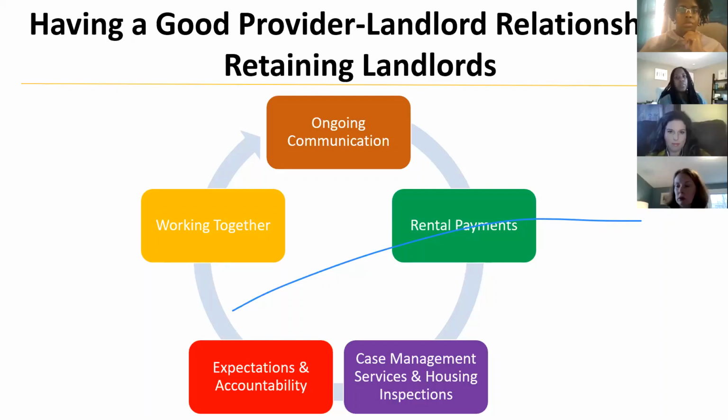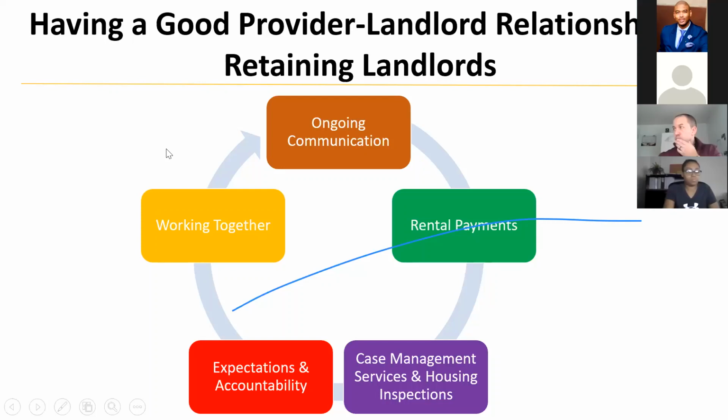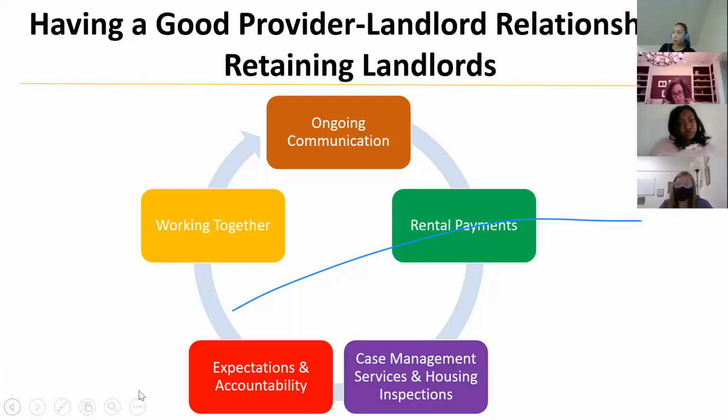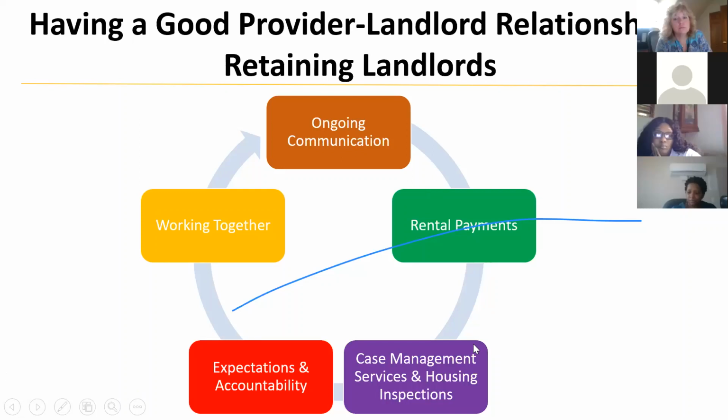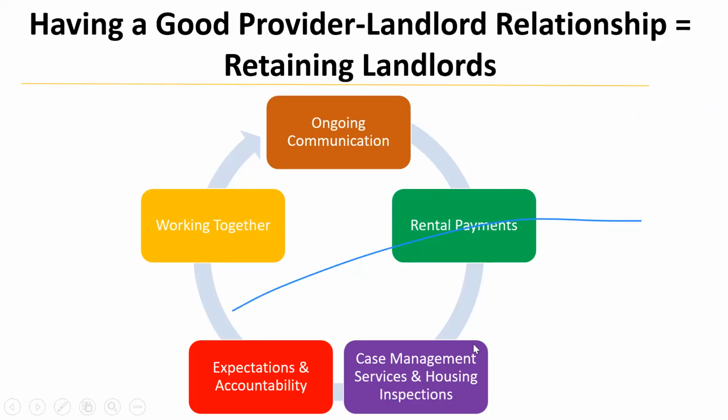That is extremely important with landlords. You all receive all the phone calls. You know that's always an issue. You're doing your case management, you're doing your constant housing inspection. It's not only when the paperwork is done, but you're making sure the unit is in good working condition at all times. And you're setting the expectations and the accountability for your client as well as for the landlord.